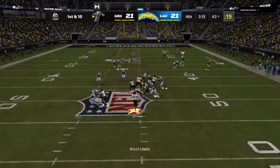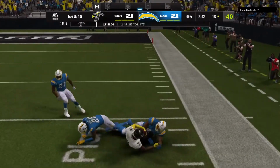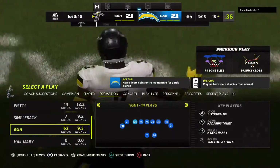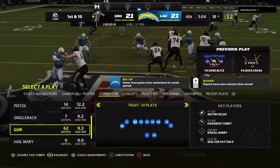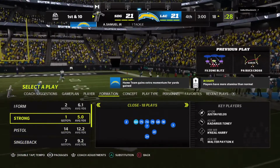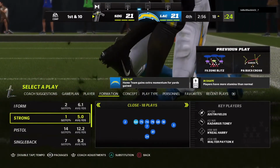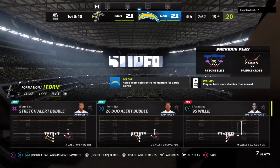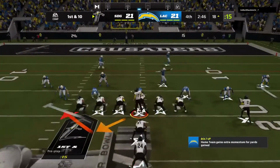They'll fake the handoff. Now Fields. He finds the speedster Ross. That's complete. And they'll wind up getting this one all the way down inside the 20. That one goes for 24 yards. First and 10 at the 18-yard line. So from inside the 20, here's 1st and 10 at the 18.